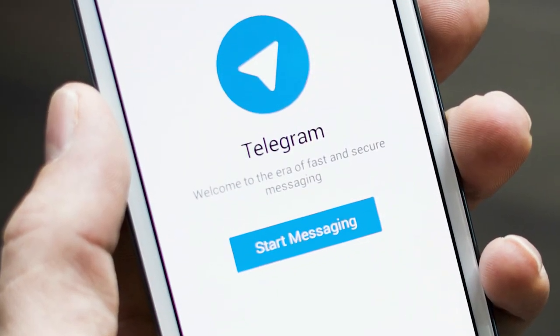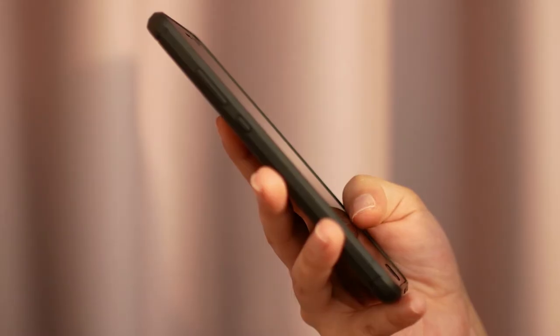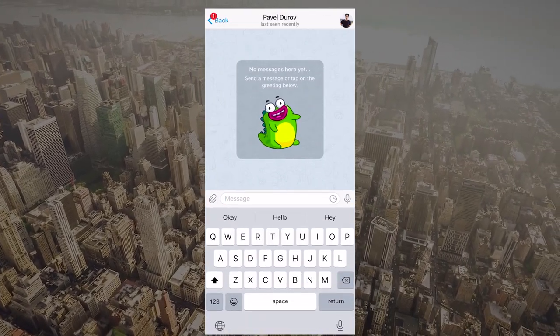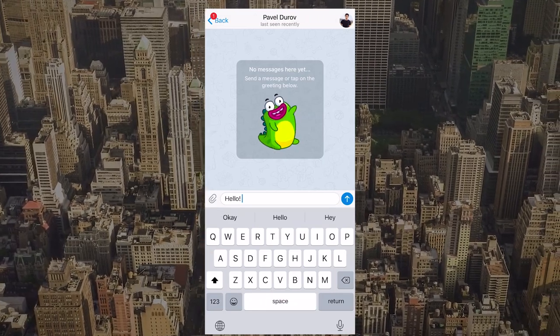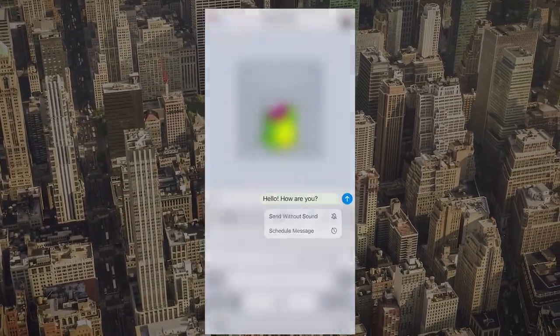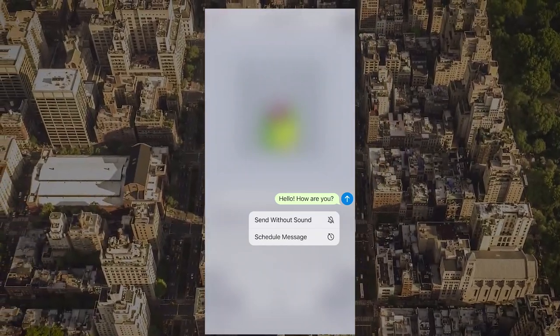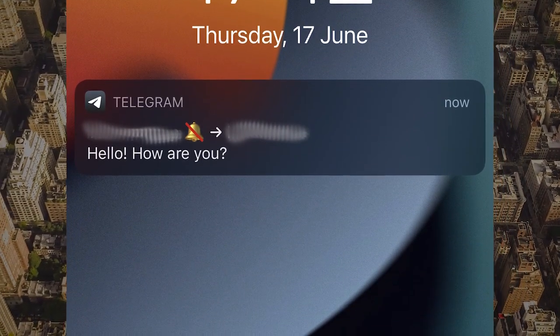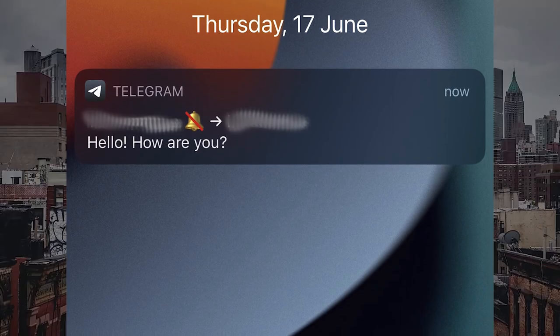Telegram's special message menu has changed its location, and many people can't seem to find it. Now, in order to send a message without a sound or schedule it, you have to long press the send arrow, and you'll get all these features. I'll remind you that in the first case, when you tap on send without sound, the message will be delivered immediately. However, the other person won't get any notifications on their smartphone.